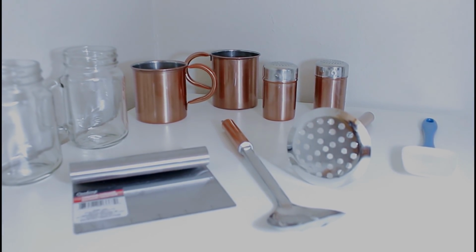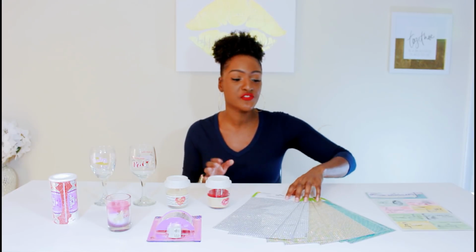Let's move on to the next section. Okay, so the next section is going to be crafting and miscellaneous items that were so cute and adorable, I just had to get them. First off, we have some adhesive diamond wrap, which is so nice. I saw diamond wrap at the Dollar Tree before, but the fact that they have adhesive backing on them is amazing.